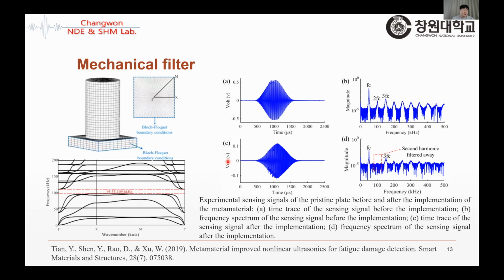Another application of the phononic crystal is as a mechanical filter. The band gap is a fascinating characteristic that finds application in various fields, one of which is its role as a mechanical filter. You can see here that early researchers generated a certain frequency range, and once we analyze the waveform in the frequency range, we can see the excitation frequency and the higher harmonic components, which we call the nonlinear terms.